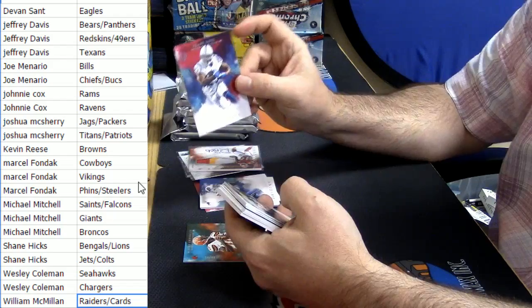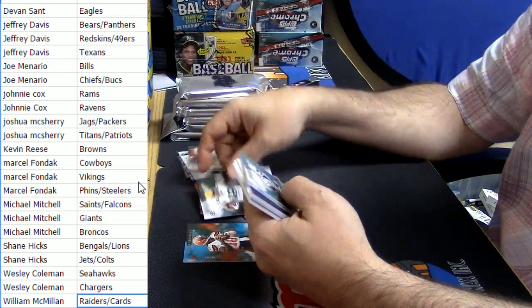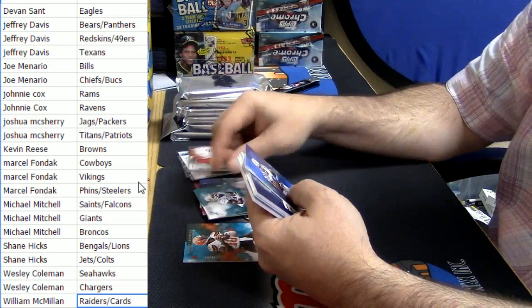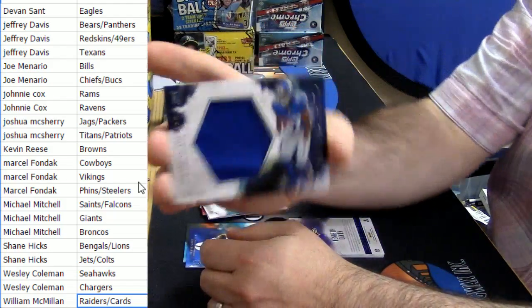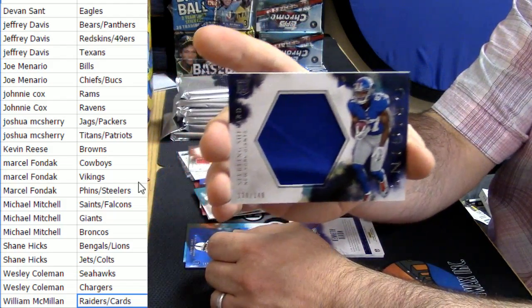Frank Gore base card, Randall Cobb, Jarvis Landry, a Frank Gore to 150. Giants, jumbo napkin, Sterling Shepard.